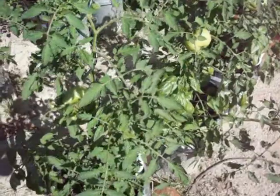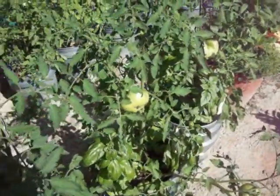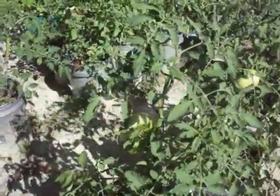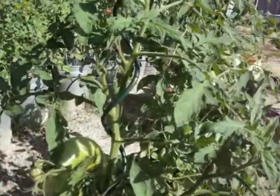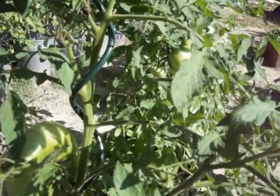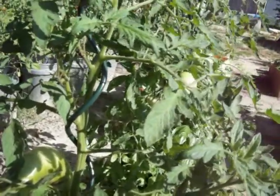These are my 3 Cherokee purple tomato plants. And they each have a nice sized tomato going, but doesn't seem to be producing any more tomatoes. Look at that nice little spider there. Isn't it pretty? I appreciate them at a distance though. I don't mind them being on my plants at all.